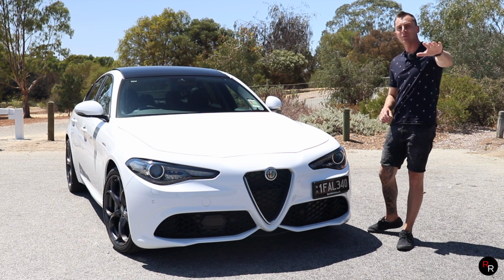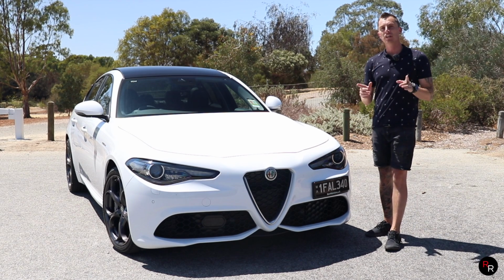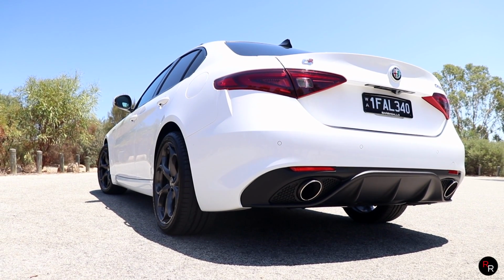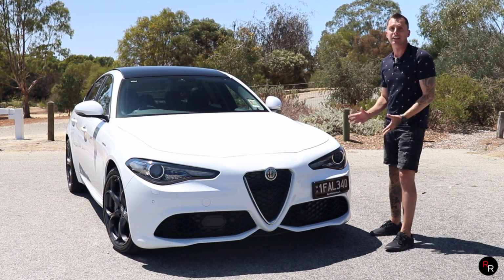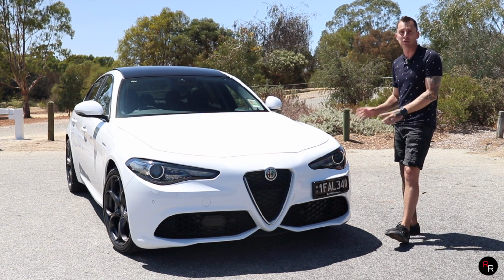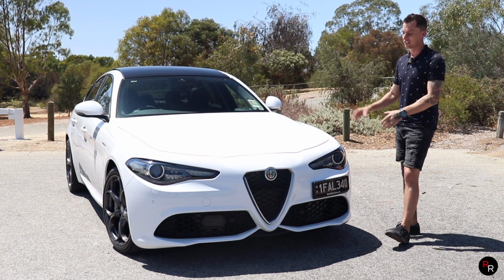That's right everyone, today we're standing next to the 2019 Alfa Romeo Giulia Veloce. This thing just looks so good, every curve, every line, it just works so well, whichever way you look at it. You know, leave it to the Italians to bring a car over to us that just from first glance has so much character, so much soul in it.